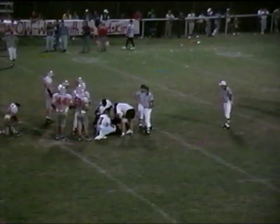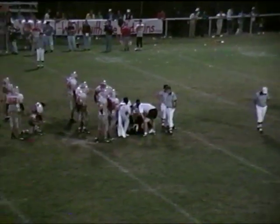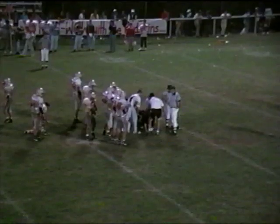Got anything, Frank? Ball will be spotted on about the 36-yard line when play is up.